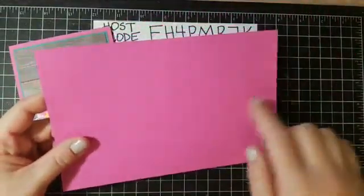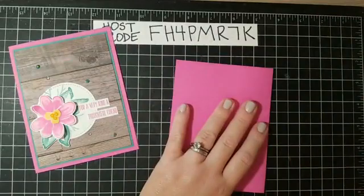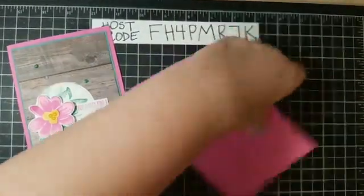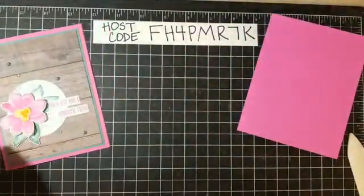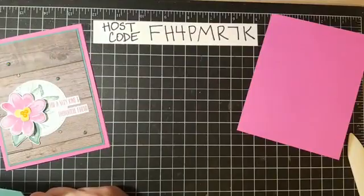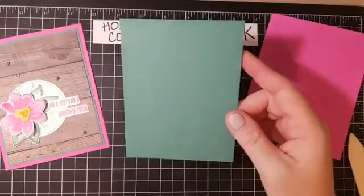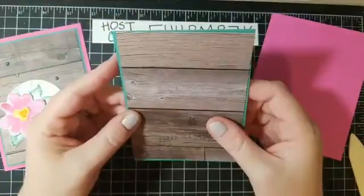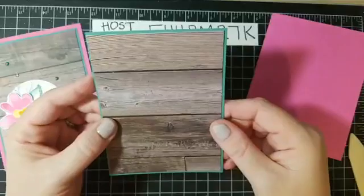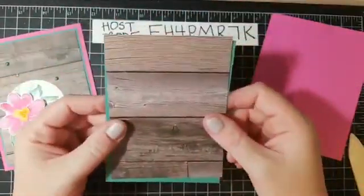So we have a card base, which is 8.5 by 5.5, scored at 4 1/4. So let me just score that. Hold that up. My Just Jade piece, I want to measure this, is 3 7/8 by 5 1/8. My DSP layer is cut at 3 3/4 by 5, and I just wanted the slightest bit of a border on that. So the Just Jade is only cut 1/8 bigger than this piece.